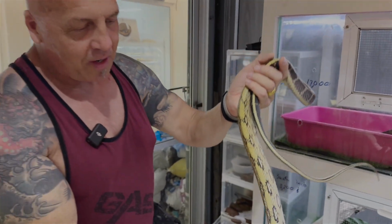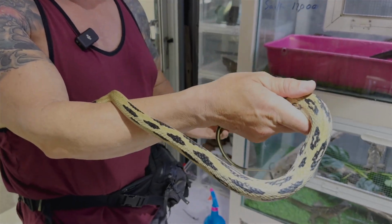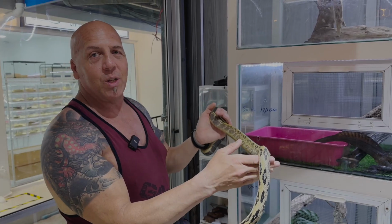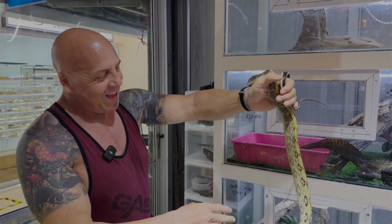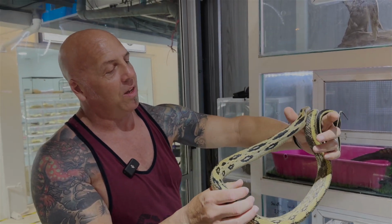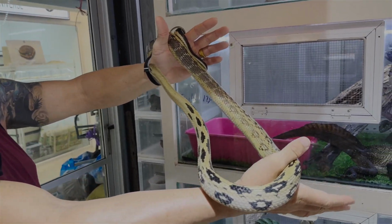And as I always say to you guys, every single time we come here, you just never know what you're gonna find. It always pays to go through the shops, look in the corners, look in the dark little crevices. That's where you'll find the really interesting stuff, at least to me anyway. This is an amazing animal. I'm sure you guys will agree.